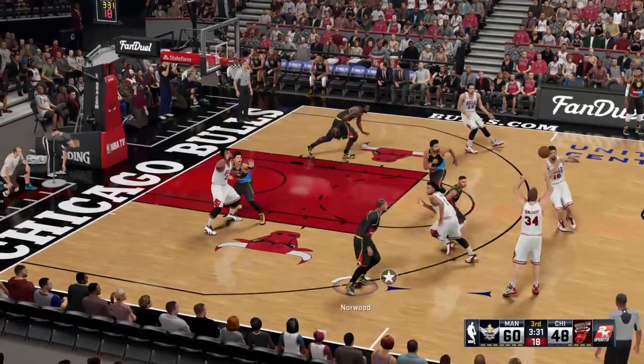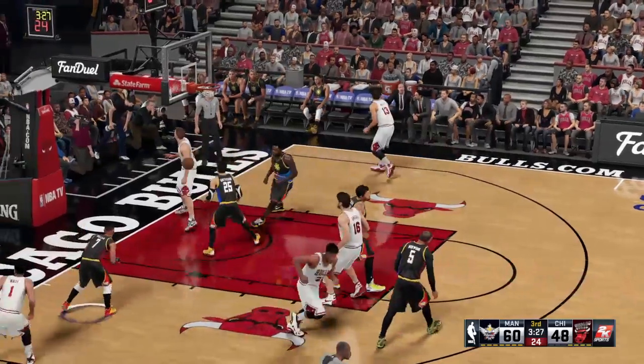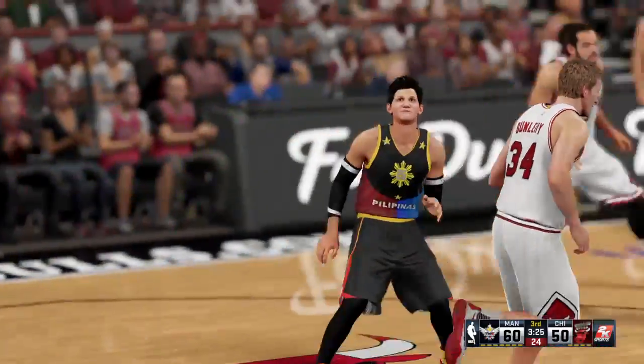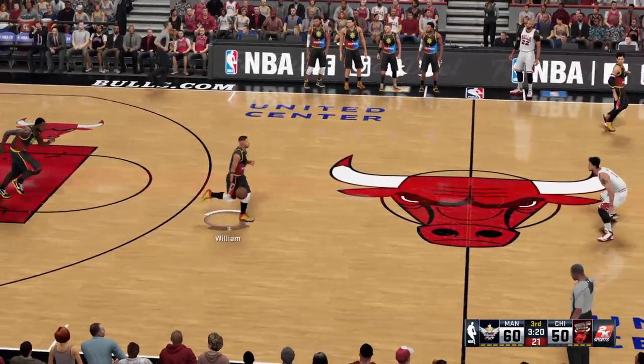Rose with the ball. 14 points for him. Noah kicks to Dunleavy. Good, and a nice assist from Noah. Really good awareness right there on the assist. We've gone about 3.5 minutes into the third now.